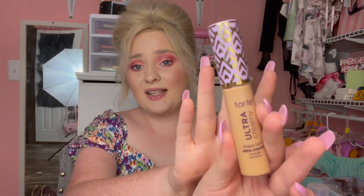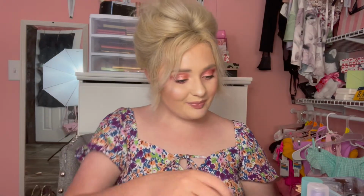Moving right along, I guess I should have already talked about this. This is for when I am self-tanned, of course, but this is the Tarte Ultra Creamy Shape Tape Concealer. So this is what it looks like. Again, this is the creamy version. They have the original version, which a lot of people say is more matte and a little bit drying. This one is the Ultra Creamy. So I haven't tried this.